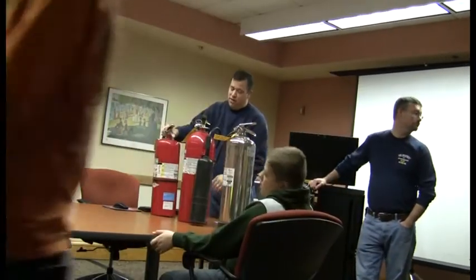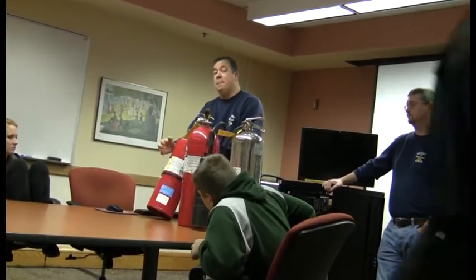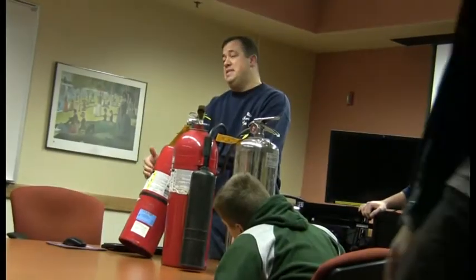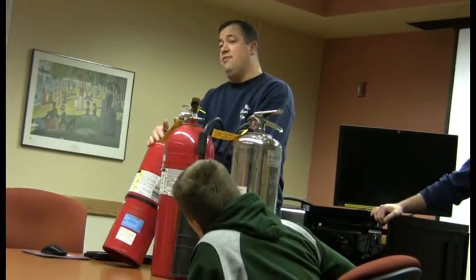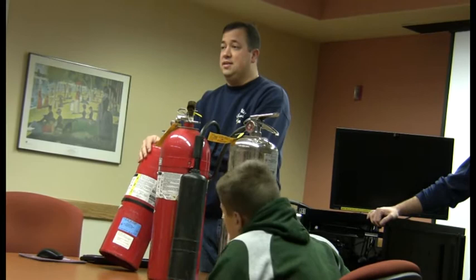Okay, it's a powder fire extinguisher. The markings on the side, you'll see down the side, are ABC. When we talk about ABC, we mean it can be used on a Class A, B, or C fire. A Class A fire would be anything that can turn to ash. So any wood or paper, that's a Class A fire.